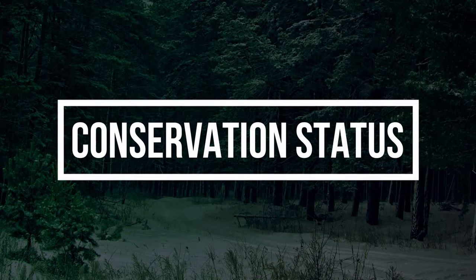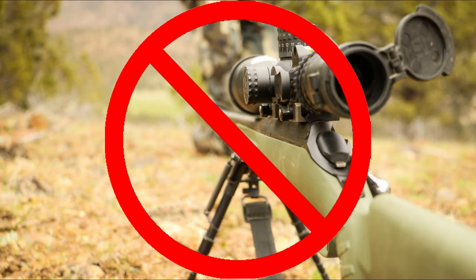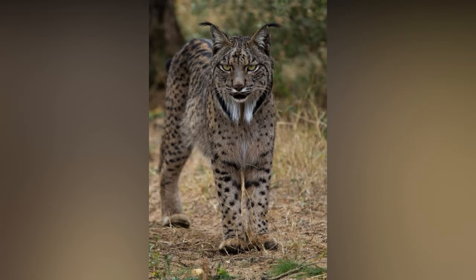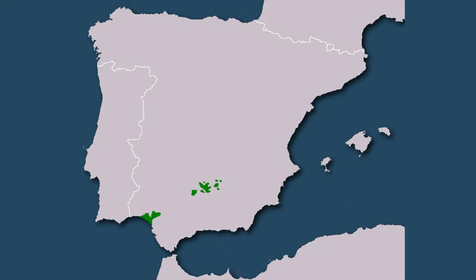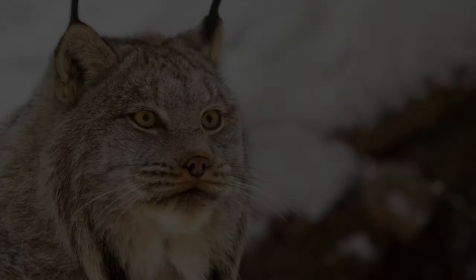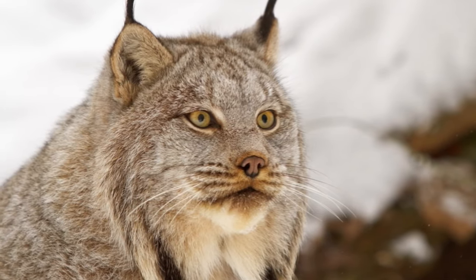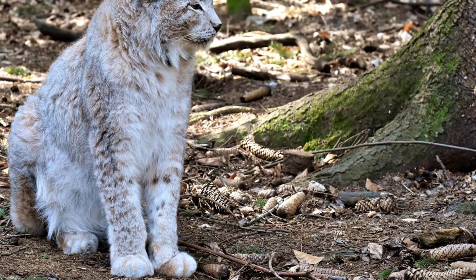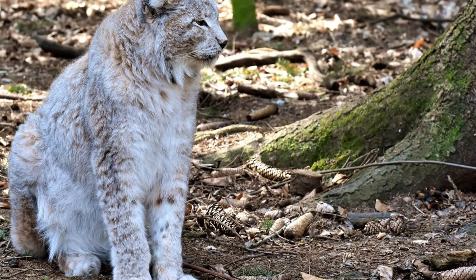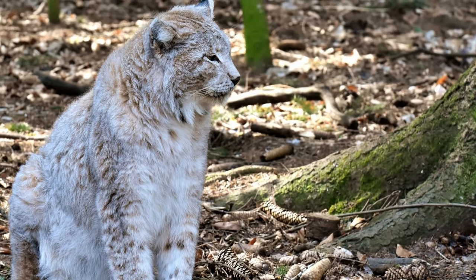Conservation status. The hunting of lynx cats is illegal in many countries. The Spanish lynx is critically endangered, facing extinction, and the killing of any individuals has been outlawed since the 1970s in Spain and Portugal. In 2000, the US Fish and Wildlife Service designated the Canadian lynx a threatened species. Lynx are hunted for their fur and by farmers to protect their farm animals, as they are considered to be a predator of domestic animals.